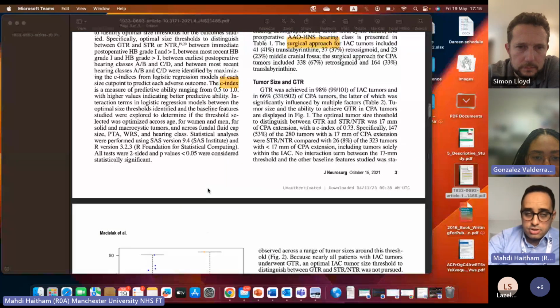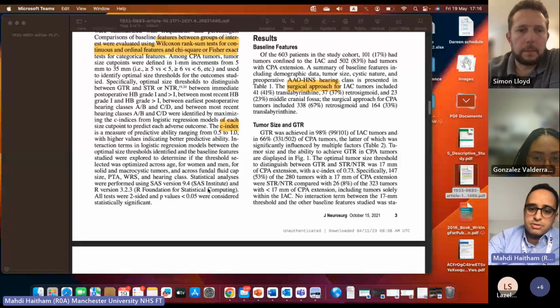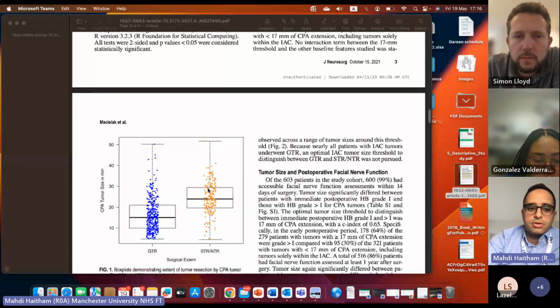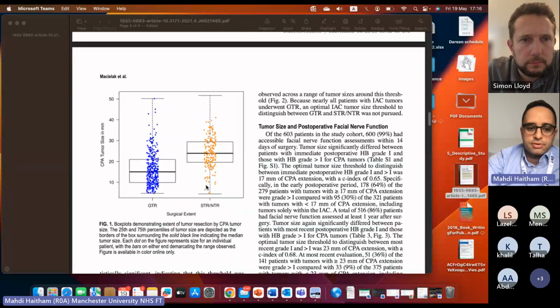House-Brackmann facial nerve assessment was done immediately after surgery, or roughly so, as recent. When they put it on the curves here, it was within 14 days post-surgery in order to detect how the facial nerve was after surgery.